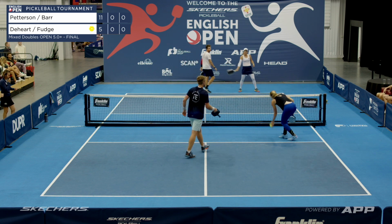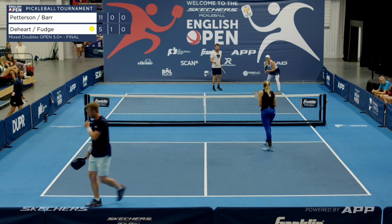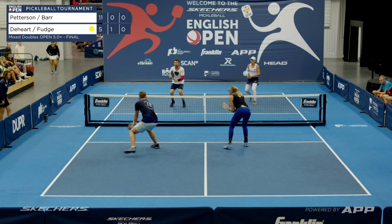It was just a bit high on Susannah there. She couldn't quite get to it. Point. Yeah, she did try to jump up to it though, but we've mentioned this before. When you jump, you lose a bit of that balance, and therefore the consistency and the rhythm of your shot is affected. 1-0-1.